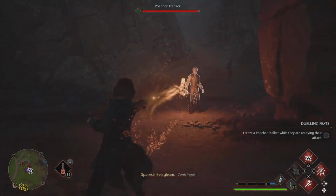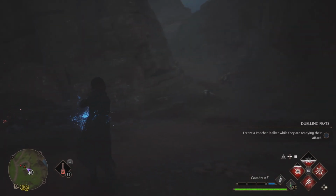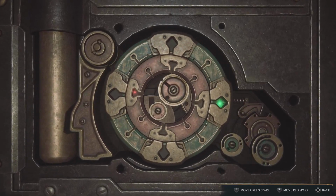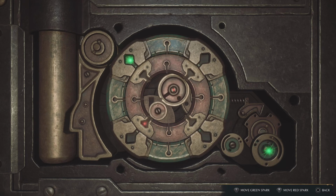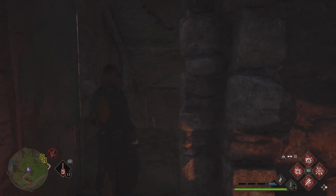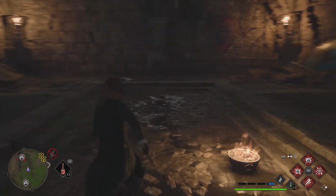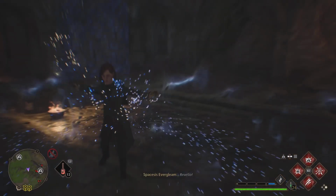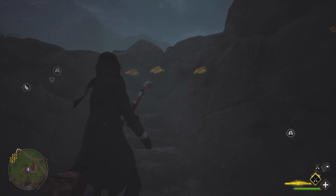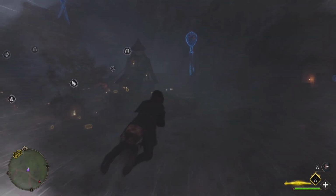Alohomora. Okay. There we go. Okay, what's in here? Aha. Chest. Teal striped attire. I'm practically swimming. Oh, balloons and a side quest. Okay, one sec. Let me get the balloons first.